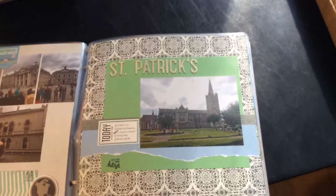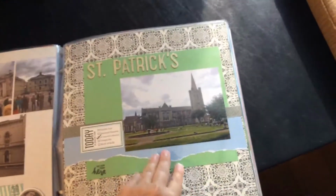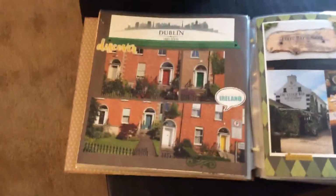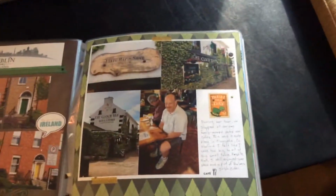St. Patrick's. I went there as well, but my picture was not as good. He got a much better picture than I did, so yay. Had to showcase it. That's a 5x7. And then just like me, he loved the doors of Dublin. Took a bunch of pictures of those, so I wanted to feature that as well.